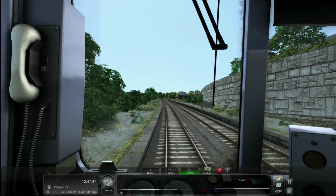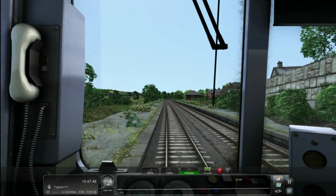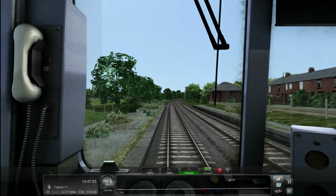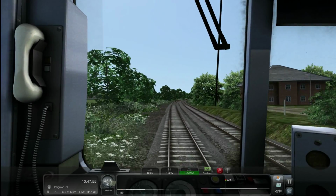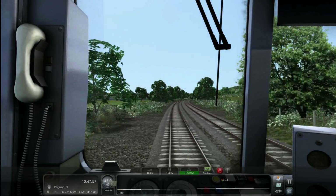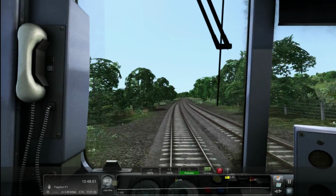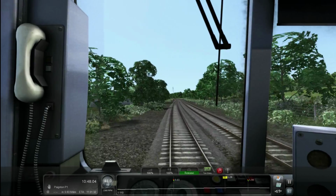I like how they even throw in the remains of old stations as well. Like here, you can see their old platforms, but the station isn't there anymore. I think that's a really nice touch. Adds that little bit of extra detail into the game, rather than making you think it's just all generic.